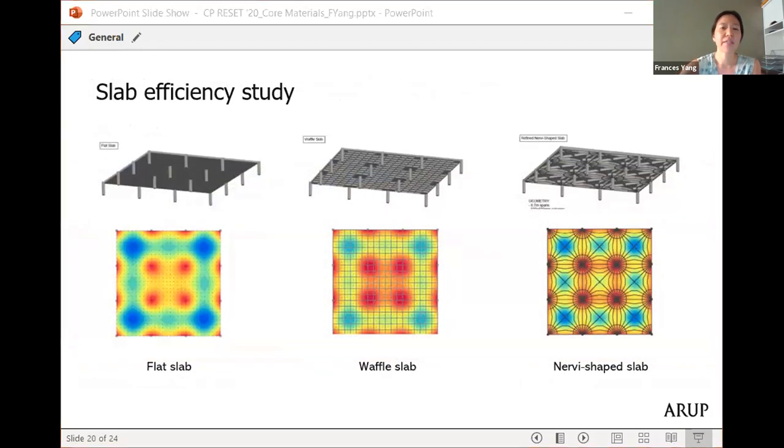So within Arup, we did this study looking at the range of types of slabs and analyzing these different reinforced concrete systems to see just how much embodied carbon could be saved through using more materially efficient systems.